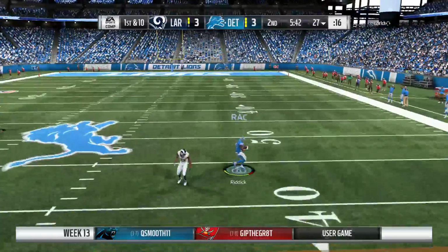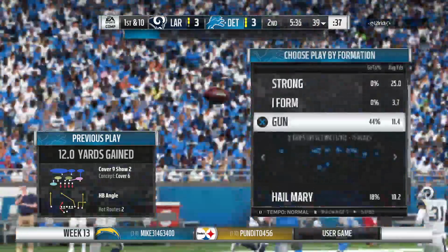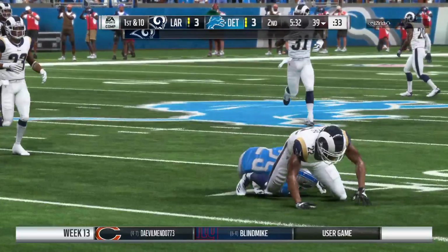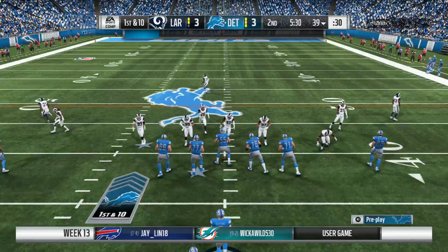Super tough. This one complete to Theo Riddick. And he gets this one just shy of the 40. They'll mark him down at the 39. Nice way to start the drive. A gain of 12 and a first down. So from the 39 now, they'll come up on a 1st and 10.